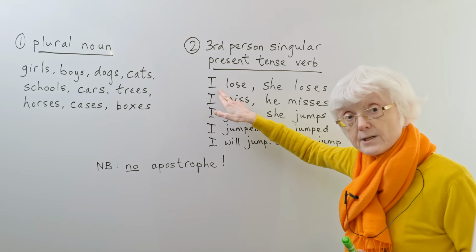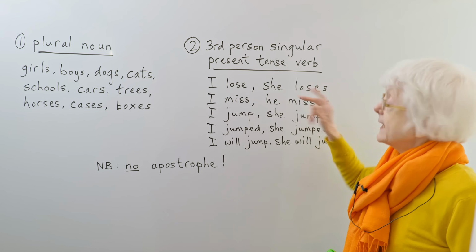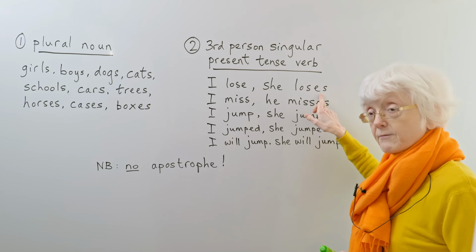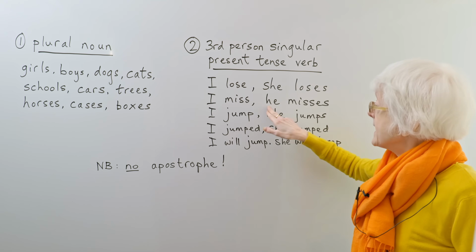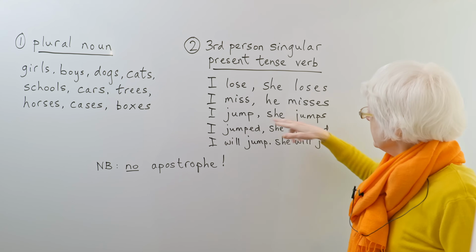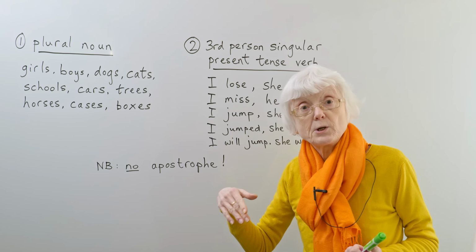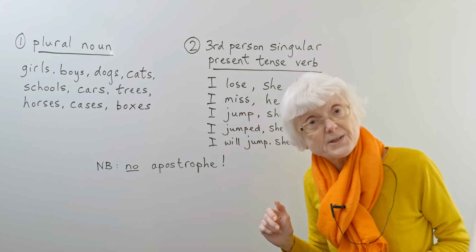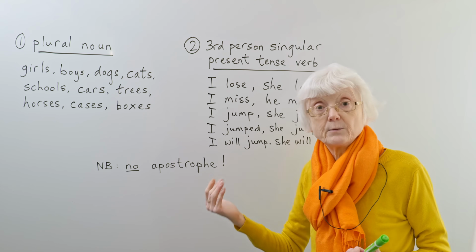So I is first person singular, so no S there, but he, she, it are third person singular, so you have to add an S in the present tense. Okay, I miss, he misses, again the extra syllable there. And then just to give you some that don't have to have the extra syllable, just to show how that works, I jump, she jumps. So just the S at the end, and make sure it's clear and pronounced.